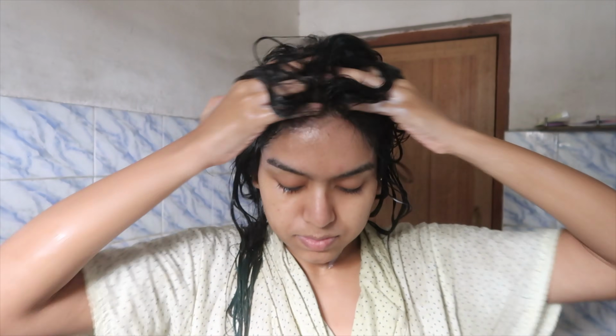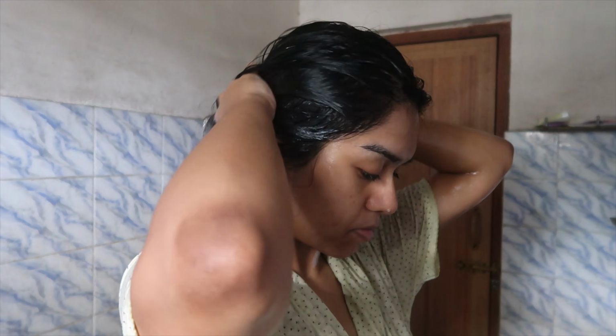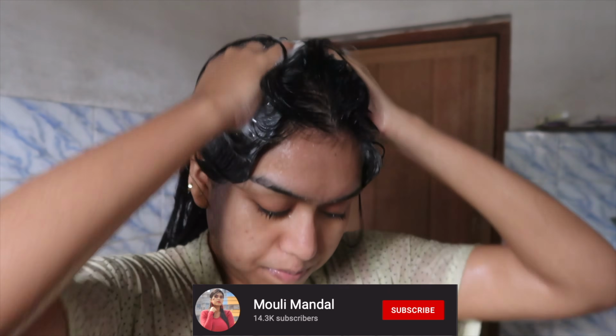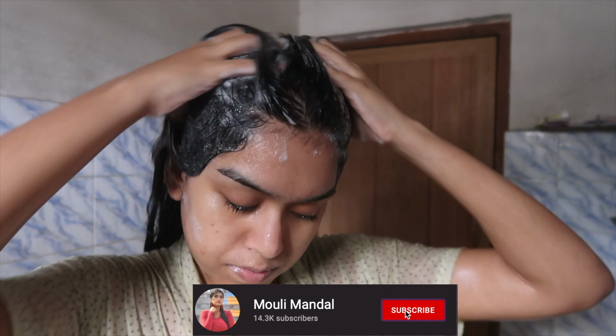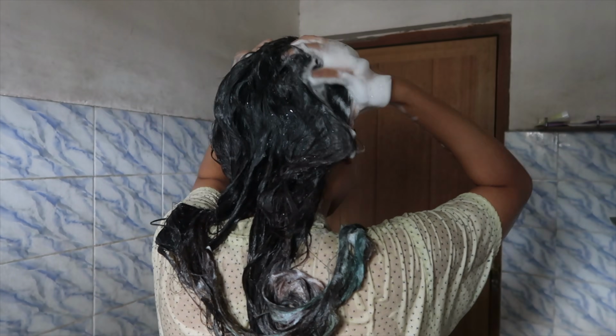When you are oiling your hair, keep that in mind. No matter how less oil you are using, this will not foam up on your hair. Despite taking a very generous amount, it wasn't foaming up at all. Just to make you understand in a better way, here I am using it for the second time and now you can see it is foaming up, right? What I'm trying to say, you don't need to use it twice, okay? It is just wastage of product.